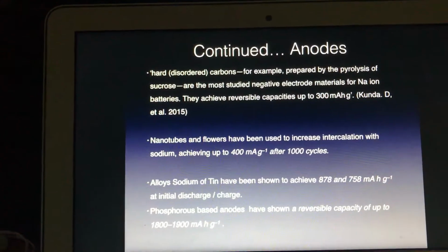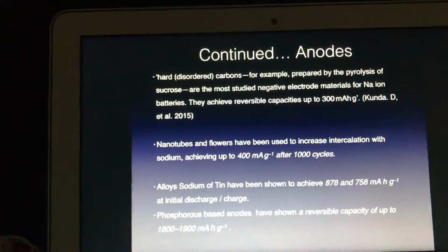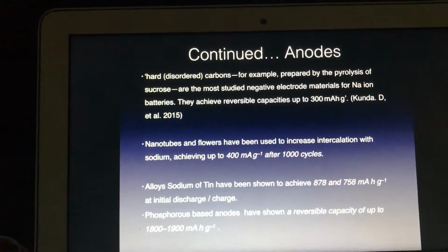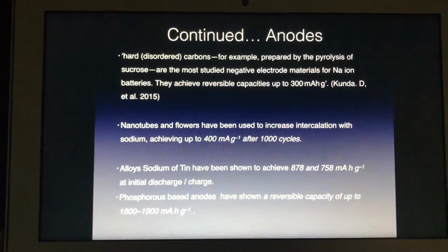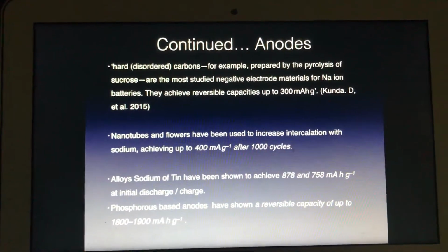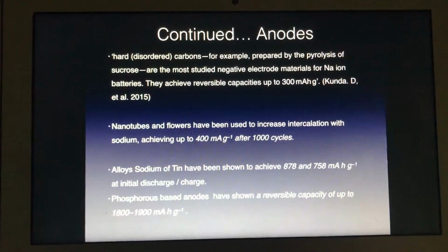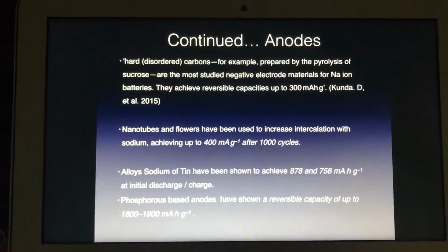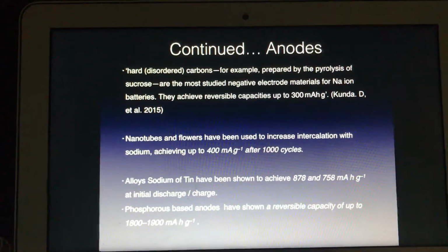So they've tried to use nanotubes and nanoflowers to increase intercalation with sodium. Some studies have achieved 400 plus milliamp hours per gram, and this is after 1,000 cycles as well, which is a really great result. And alloys have been used for sodium with tin, and they show 878 to 758 milliamp hours per gram. This is just at the initial discharge and charge, however. And then phosphorus seems to have the highest reversible capacity there, so 1,800 to 1,900 milliamp hours per gram.